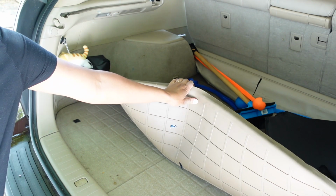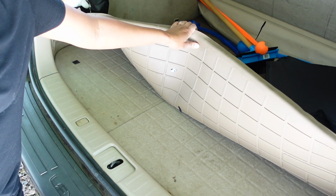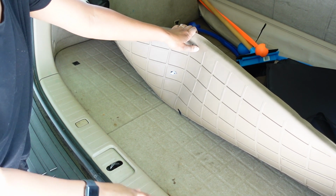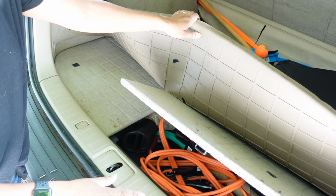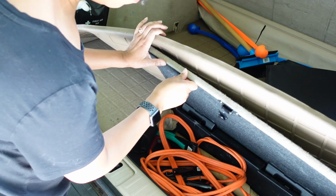trunk area. If you can see, I don't know how well you can see. I'm going to adjust my angle a little bit more here. There. And I didn't realize that these were buttons to release it until like 30 minutes ago when I was at the dog park. Let's see what's in here.